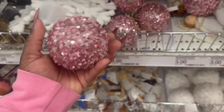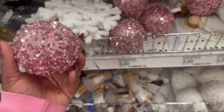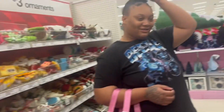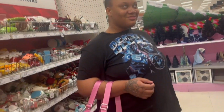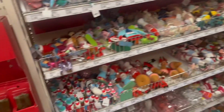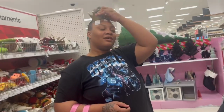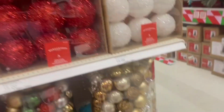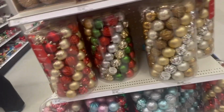This is so cute. Look at it. That is cute. She can't help herself. Hold on, it's gotta be right here because it's tilted, baby. Ooh, I need these. $15. Oh my god, 15. Look at Kanaya.